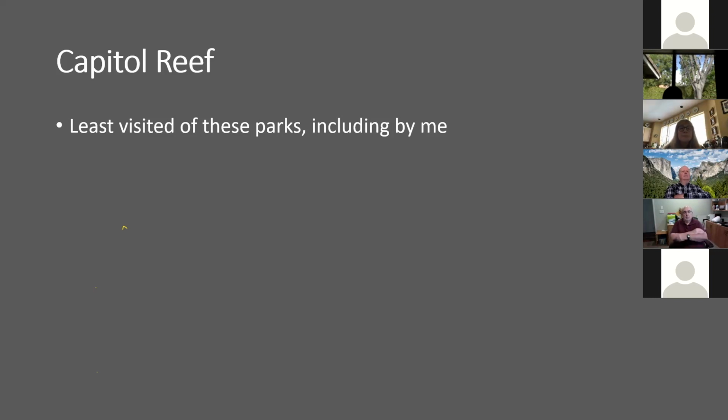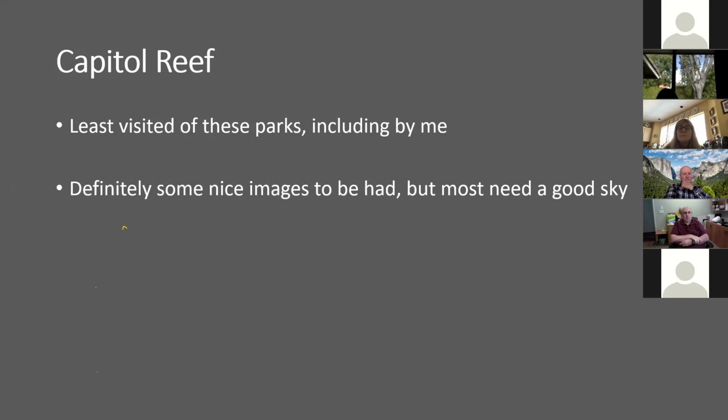I don't want to slander this park because it's a really nice park, but there's maybe a little bit less to do there, and there's no moving water. There's only one small grove of trees, so this is pretty much rock shots. There are nice images. Most of them need a good sky. So if it's not your lucky day and all you have is a blank blue sky, that's going to be photographically a little bit troublesome.